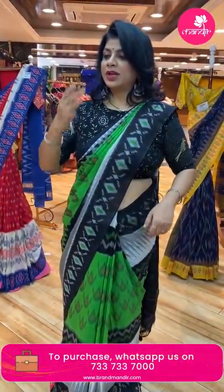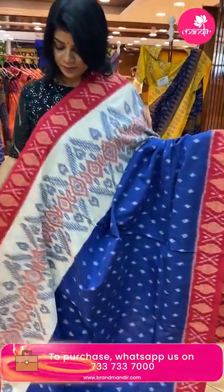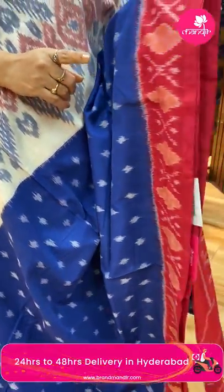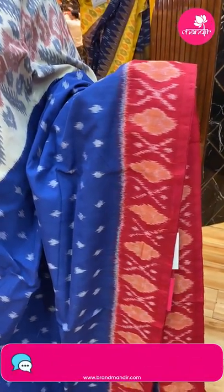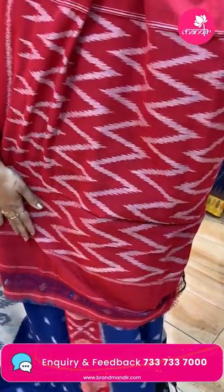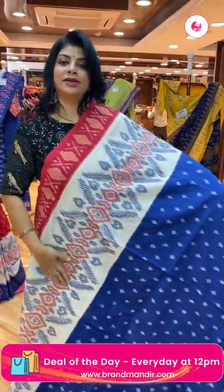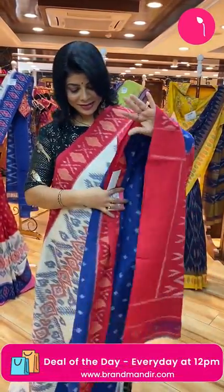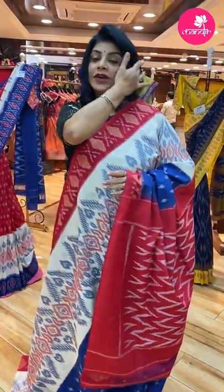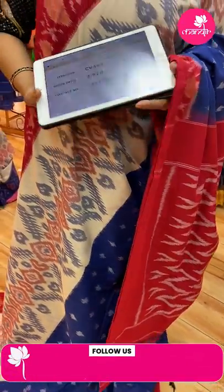Very gorgeous. Next pretty saree, lovely blue cream and red color, dotted buttas all over the body, diamond buttas and border florals and cross design. Pallu anta kuda contrast with zigzag lines. Here in white we got a very unique design, very beautiful. And no blouse for this, you can go for contrast red color blouse. Saree price 2970, CV492 is the code.